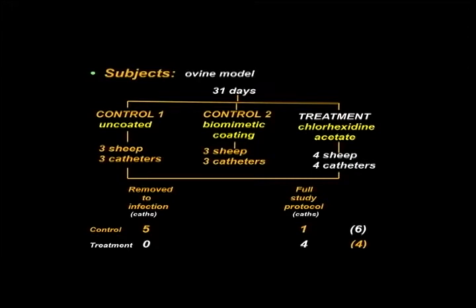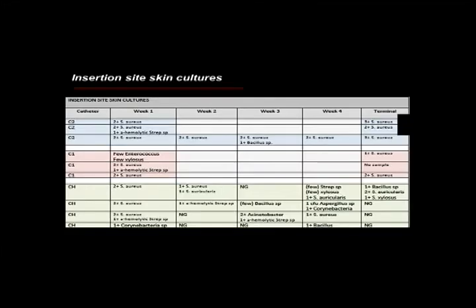This is a graph of the skin cultures. We're cutting short on time here, so I won't go into it in detail. But what you can see is that in all sheep there was colonization of the skin during their entire stay in the study period, except for 3 of the treatment group, which had no growth on termination.